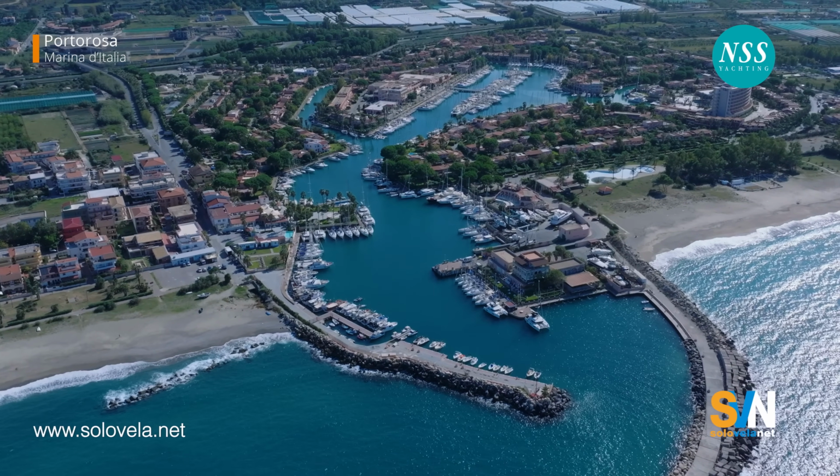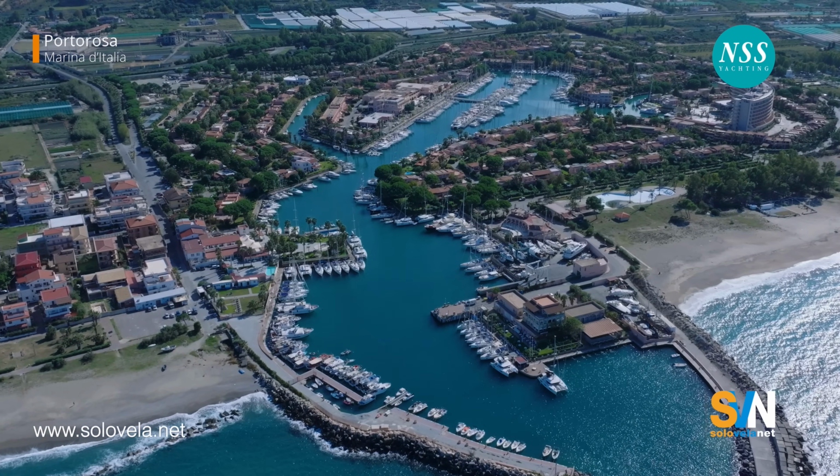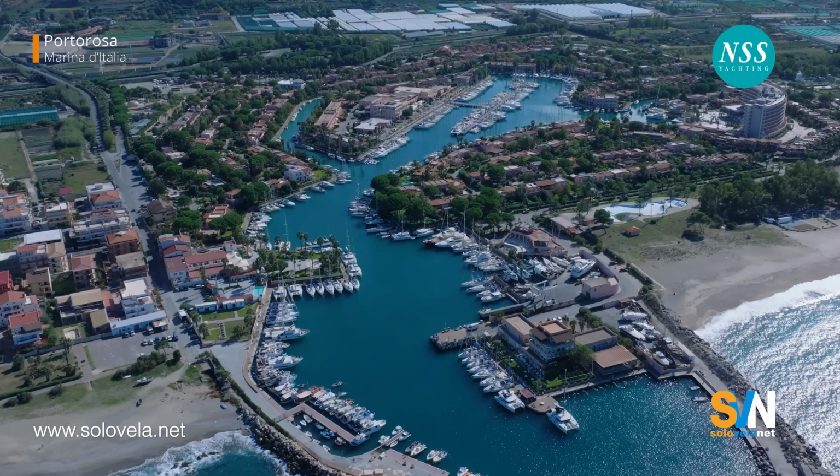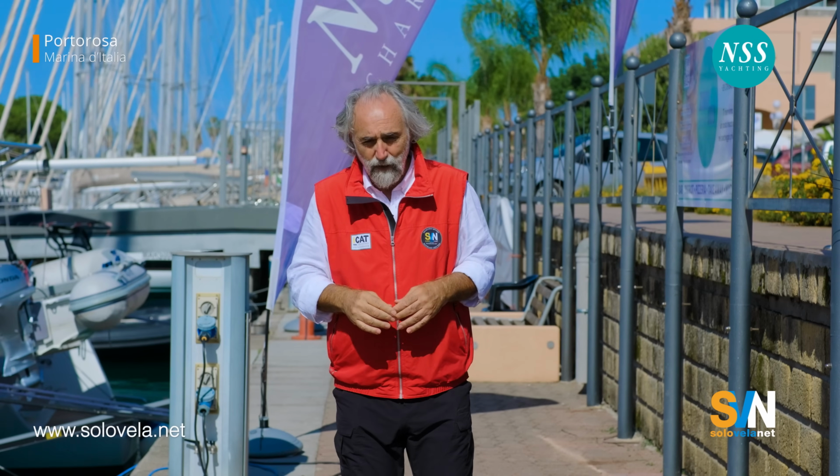Here it is, Portorosa. Therefore, it's a really unique marina, particularly because this is no longer public domain land. This is private property, meaning a boat berth bought here is a real property, which means it doesn't have an expiration date and it doesn't have a concession. It's absolutely a real property.